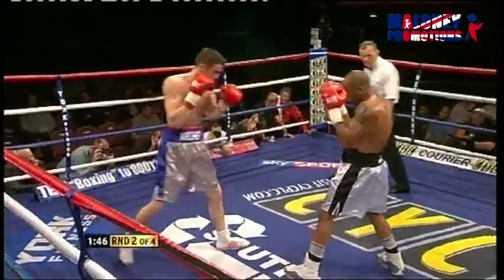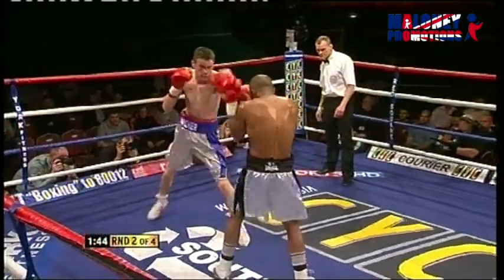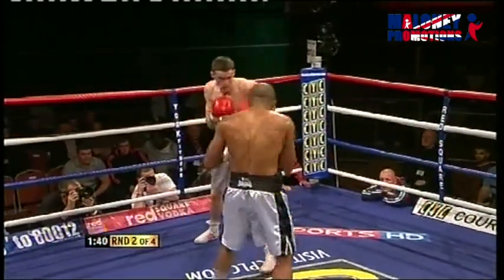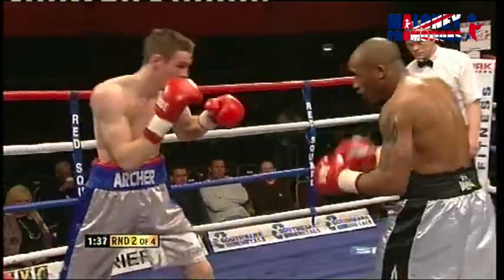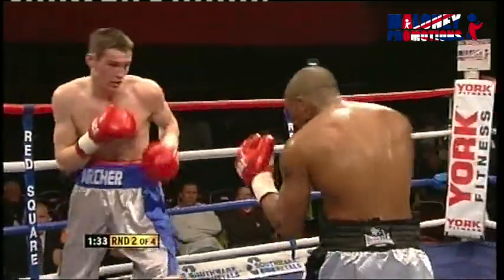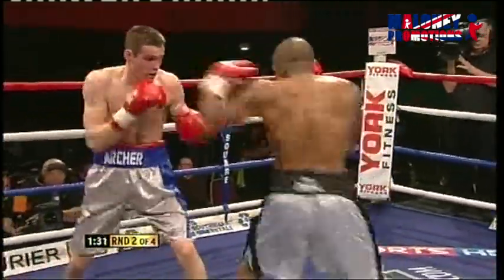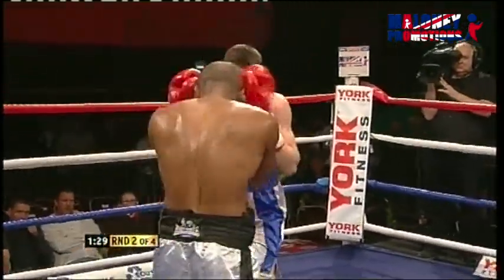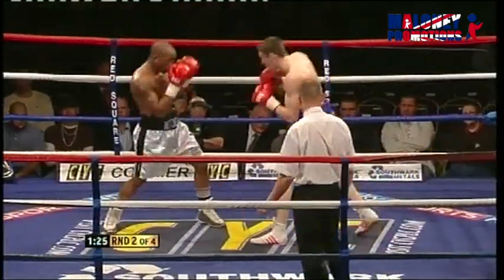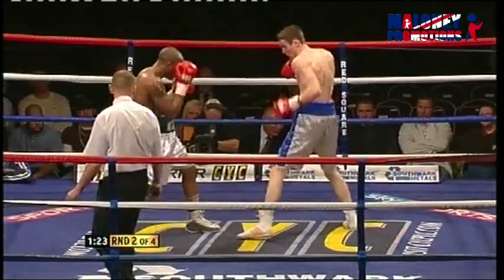Yeah, Mitchell walking forward with that high guard, but not a lot of lateral movement, is allowing McClumha to pick his shots through the middle, switch the attacks downstairs as well. McClumha just trying to pick his punches, waiting for an opening. Mitchell's not making this easy for him.